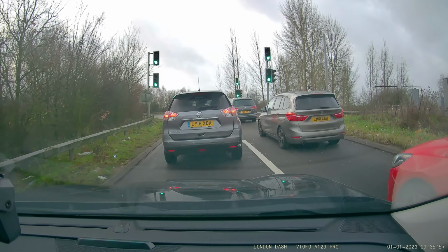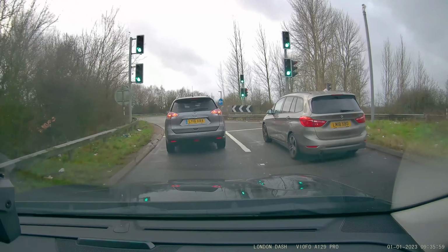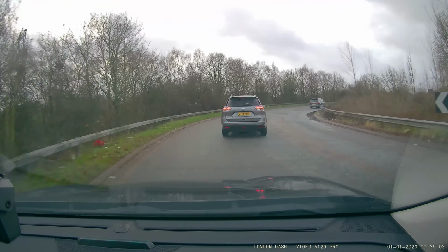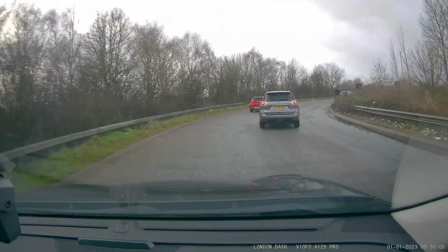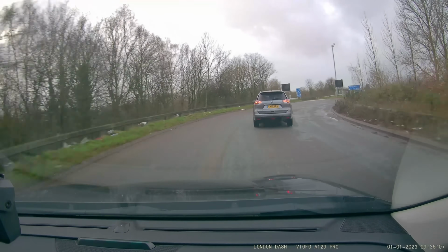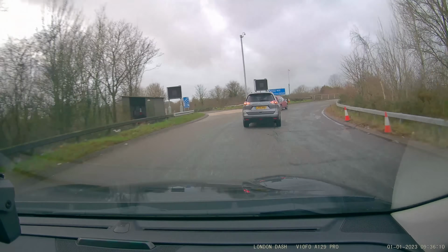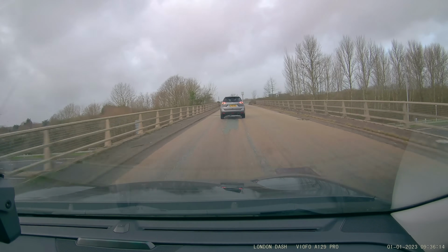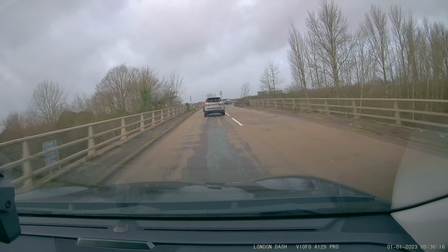But people talk about people's driving styles. And I thought, what a load of nonsense, a driving style. But is that his driving style, that he just goes over solid white lines because he obviously doesn't understand them? Possibly, when you see what's coming up.